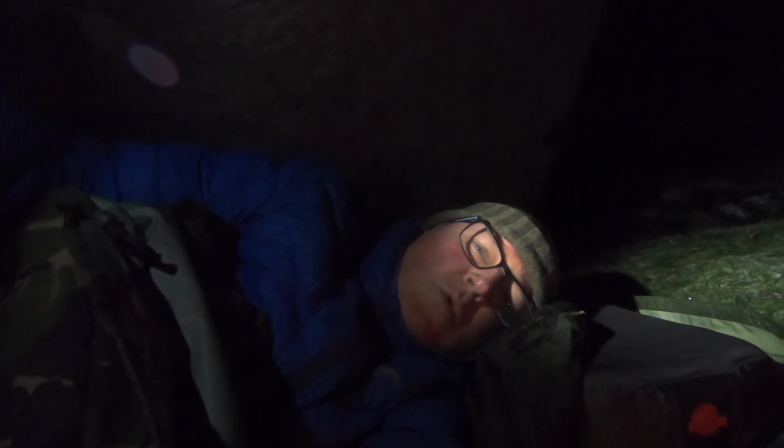So I am in the sleeping bag. I am snug, I'm warm. I'm not completely in because it's quite hot, but I'll wait for the temperature to equalise out a bit and then I'll decide whether I'm going to take my jacket off or not.